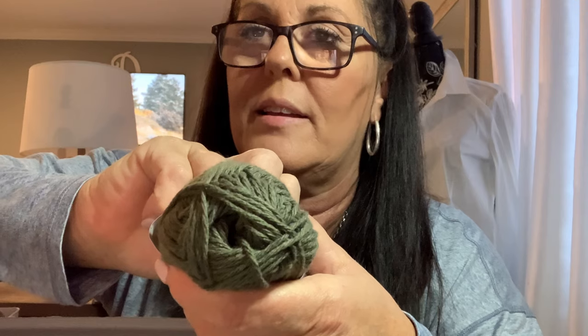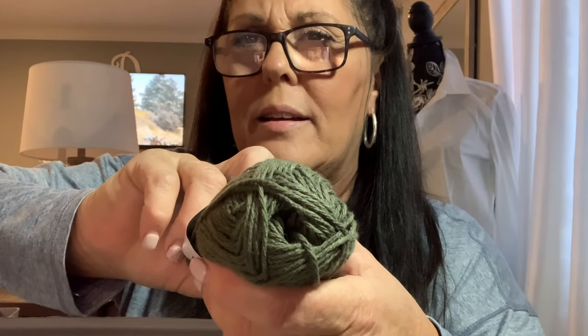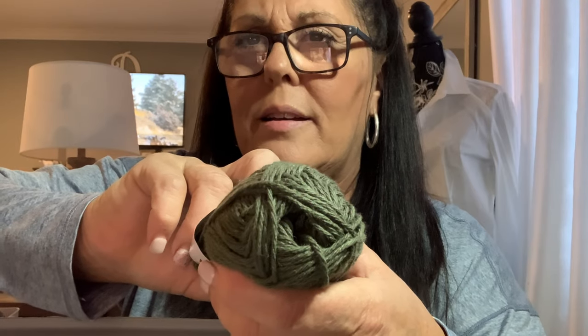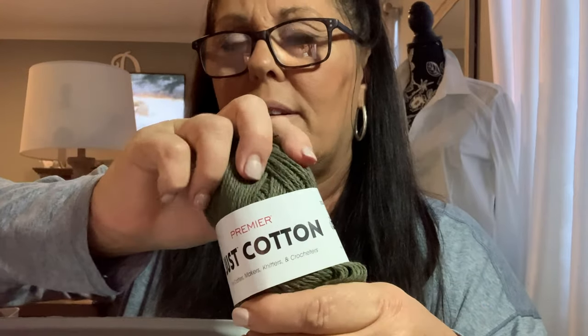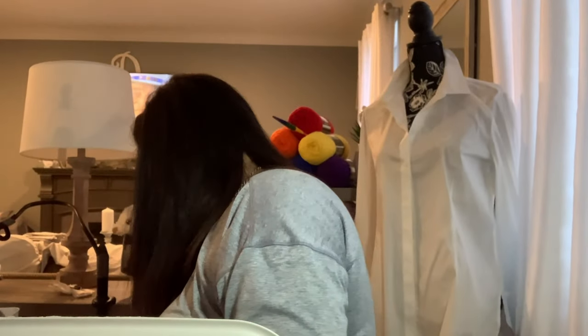Oh, there's one color I almost missed. Olive. Let's see what color it is. This is Dark Khaki. Khaki's tan, it's not green. I may be wrong, but yeah, it's got kind of a shine to it. It's nice yarn. And I got like six of everything.